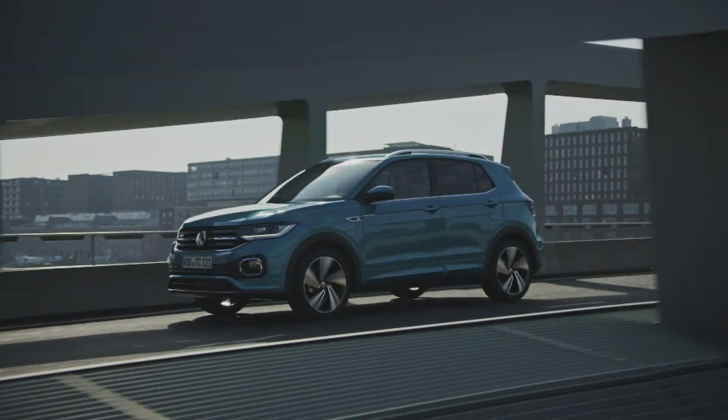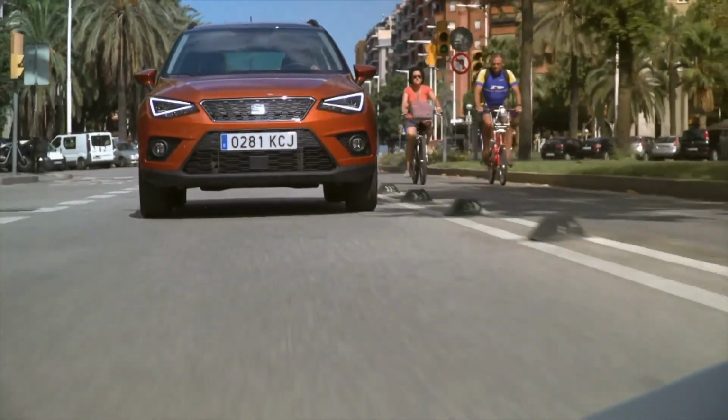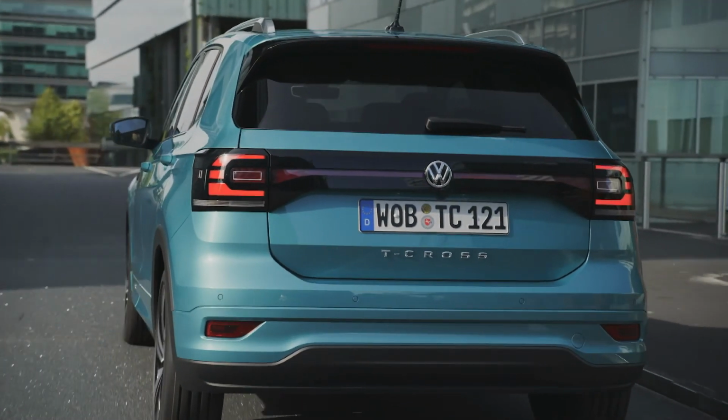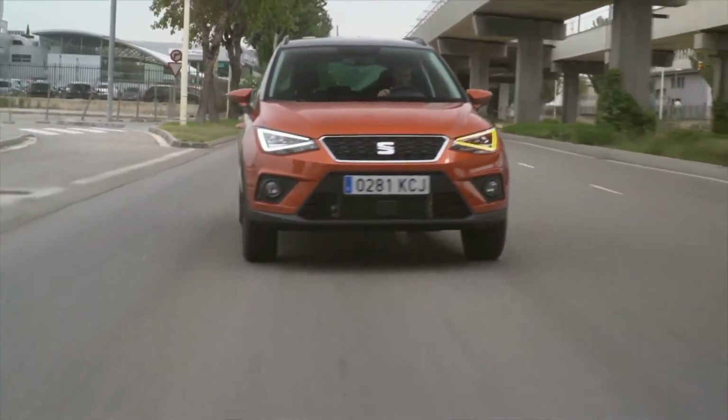The market for city SUVs is booming. The ones made by Volkswagen ride on the MQB A0 platform. They're called the VW T-Cross and the Seat Arona.